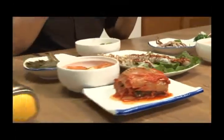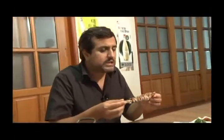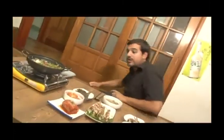I'd like to go back to this skewer. I wonder what else they have prepared, so I think we should go to the kitchen and have a look at what they have prepared for us, because I know there is much more than that.